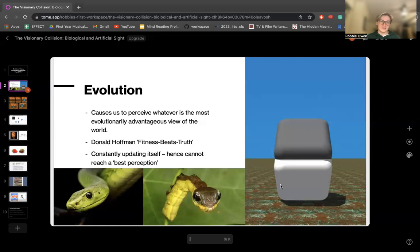So this again brings me to one of my favorites. It's the Donald Hoffman fitness beats truth hypothesis, which is about how when there's an evolved creature or system, the system which adapts to perceive things in the most evolutionarily beneficial, adaptable or survival-based way, fitness, always beats out the organism that will perceive the system with the most truth. This is called the fitness beats truth hypothesis.